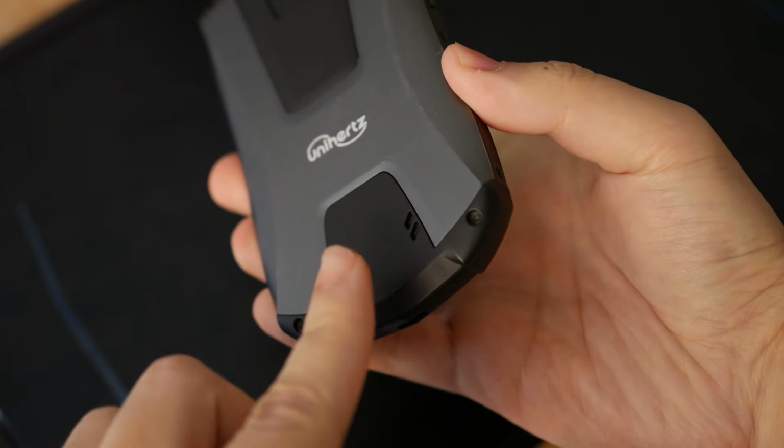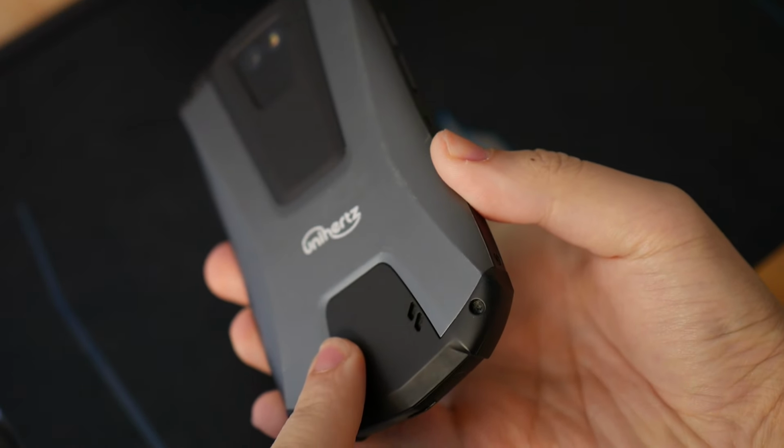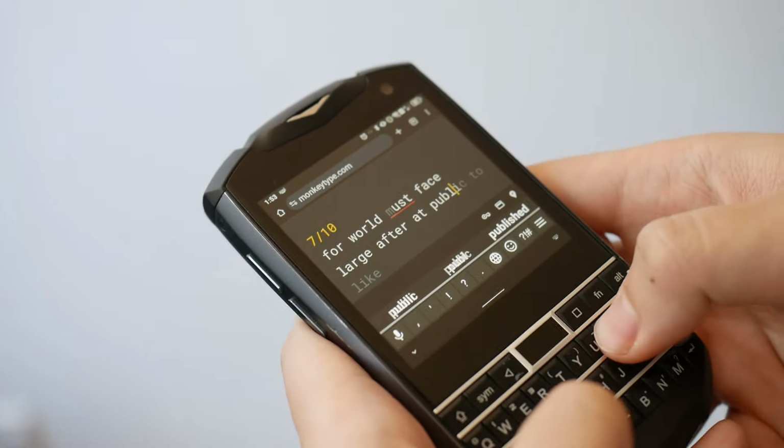The problem is that when you sit it flush on a table, or even when you're holding it, it's really easy to block and muffle the speaker sound. I'm just not a huge fan of the placement, but you're not here for the speaker or the camera. You're here for the keyboard. Let's talk about the keyboard.